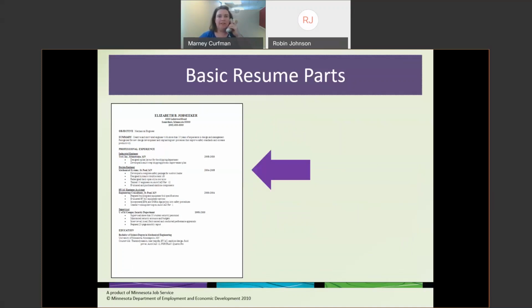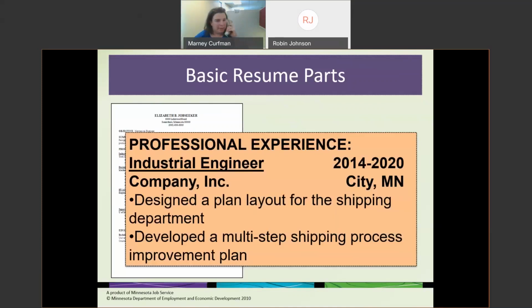All right. So here we're talking about the experience. If you do a whole experience section, you want to list your most recent employment first and then work backwards in time. You could include your volunteer experience. Just make sure that you indicate that properly. And your volunteer and your paid experience can either be separated or it could be combined.